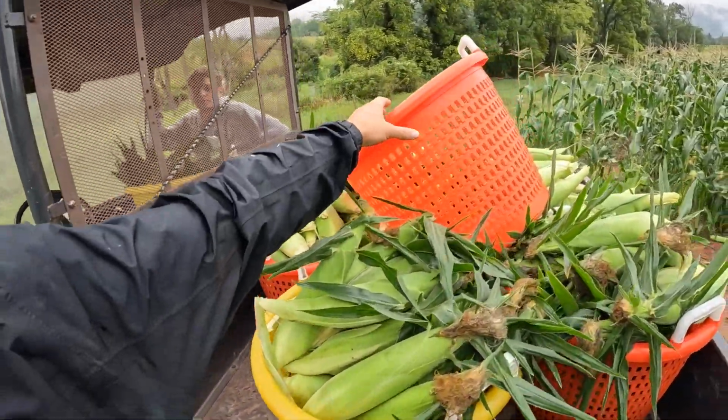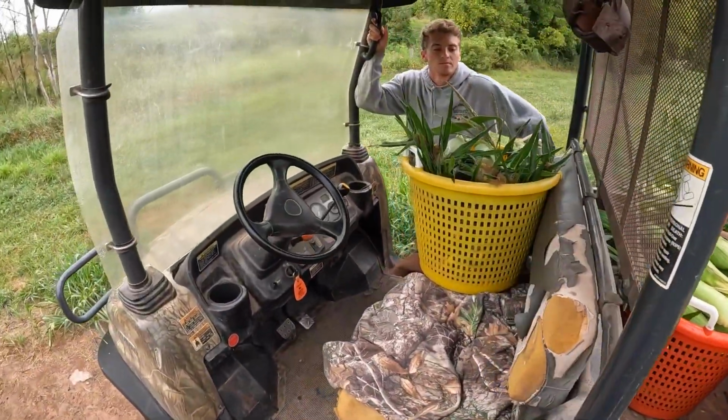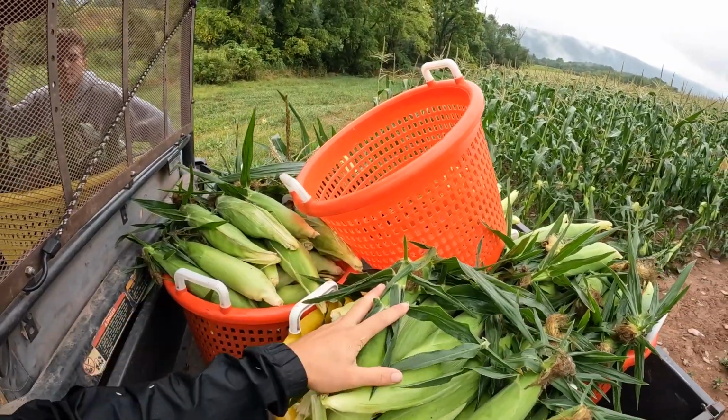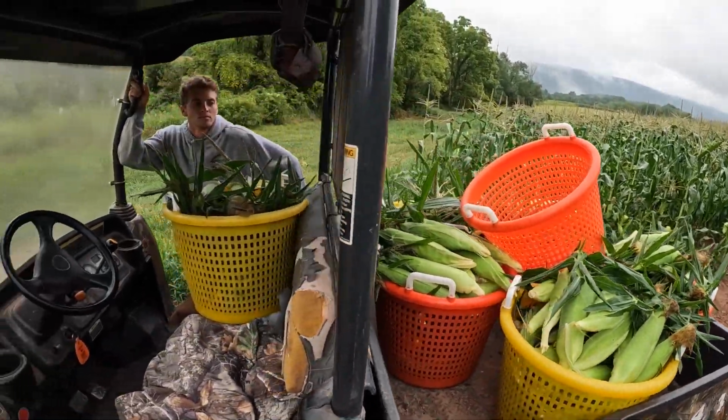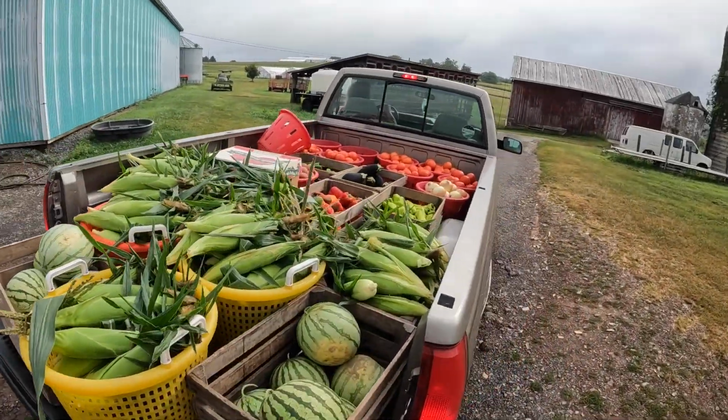So we just got done. We got 5 tubs there, and then one more tub right here. We're not gonna fill this last one just because we don't have room for it. But now we're gonna head back to the shed and I think head to the field and start picking pickles, cucumbers, and zucchini.